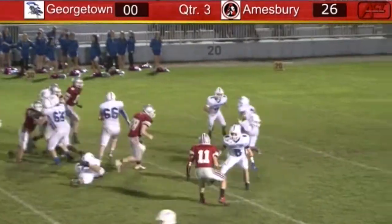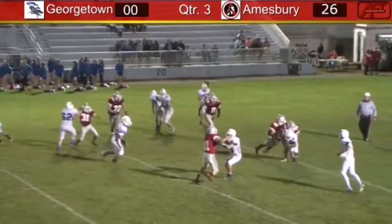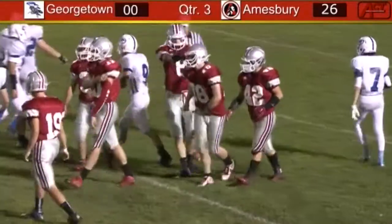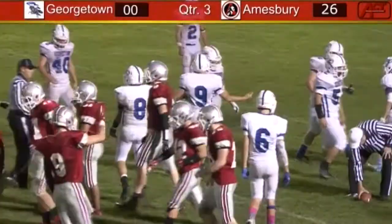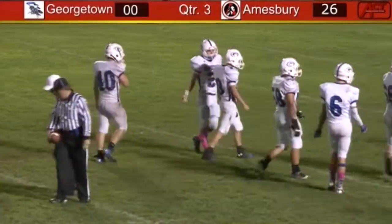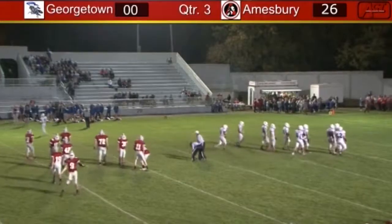Quality in motion, handoff to Deepest Quality, double reverse, and that one is snuffed out beautifully by big Nick Fortuna. 78, Nick Fortuna, what a great play. Read that double reverse nicely and forces a big third down here.